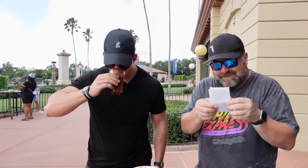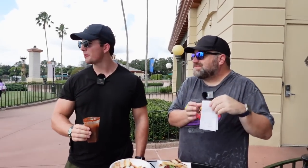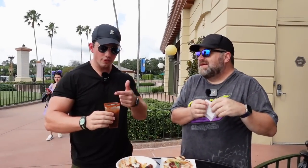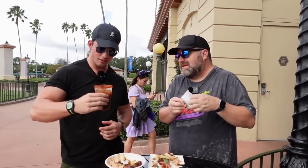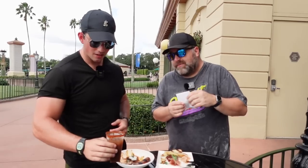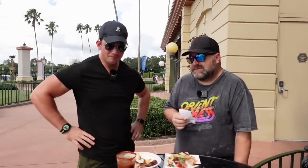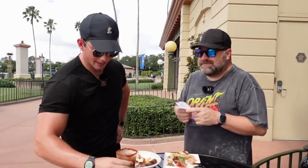Jake's handing me the... it was $11. This is $11. It's spicy, right? What's on the rim here? What are they coating the rim with? I don't know. It doesn't say. Yeah. I mean, we can speculate. Yeah. I don't have a problem with it. It's something savory and spicy. A little bit. Let me try that again, actually.